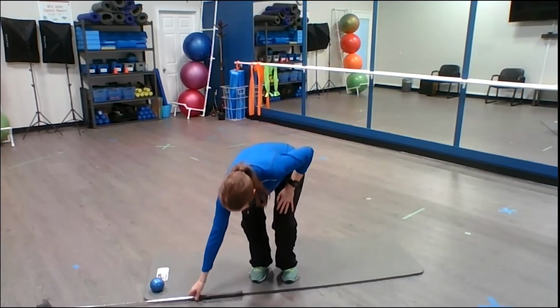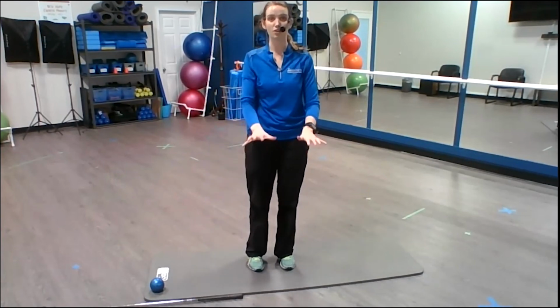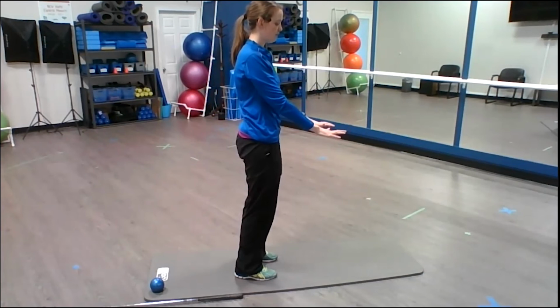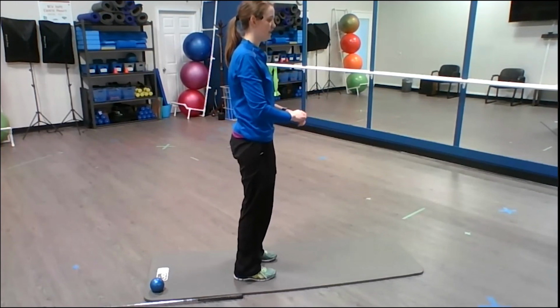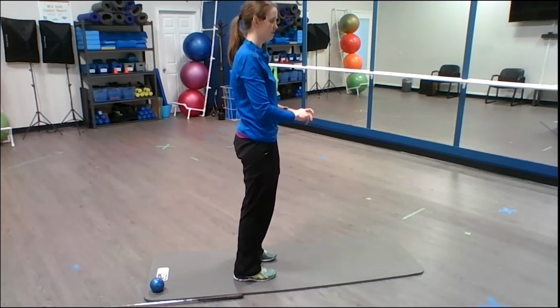The next one is the heel raise. So you want something to hang on to for this one because it's a strengthening exercise and not a balance exercise. So having something to hang on to in front of you, coming up onto your heels, holding for 3 seconds, and coming down, and really controlling that movement on the way down.